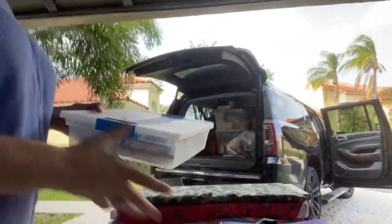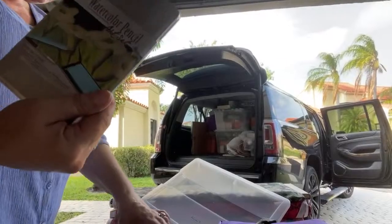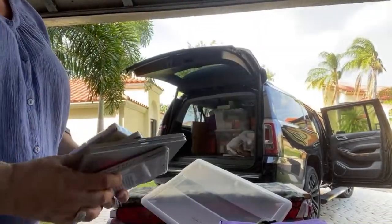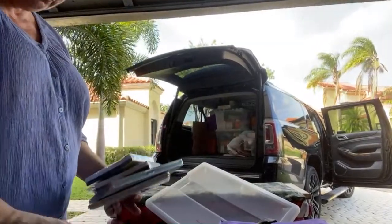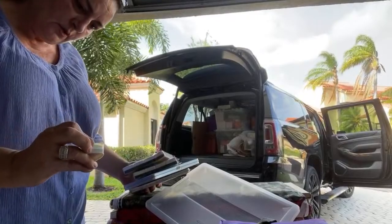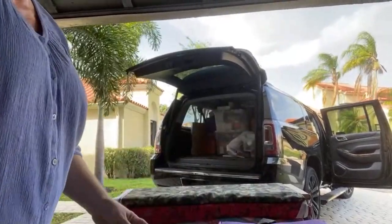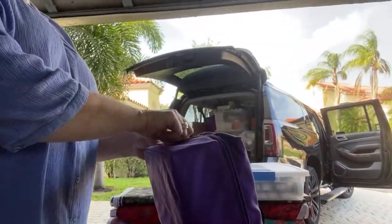This is something, watercolor pencils, chalks, inks, and then a whole bunch of those. Are these like stamps? Chalk ink. I have no idea. There's a box of those. This?